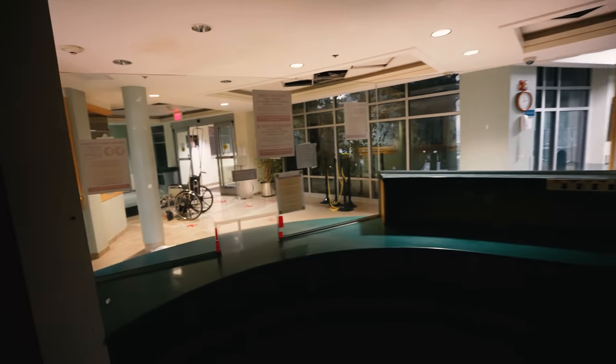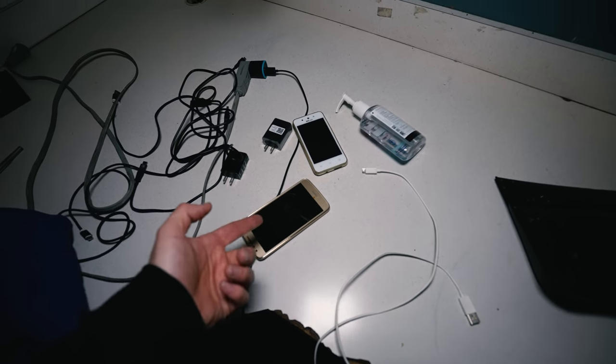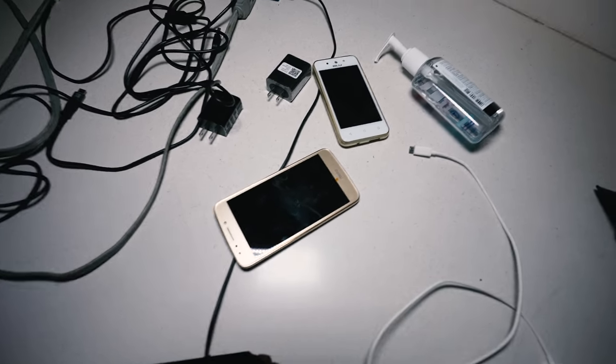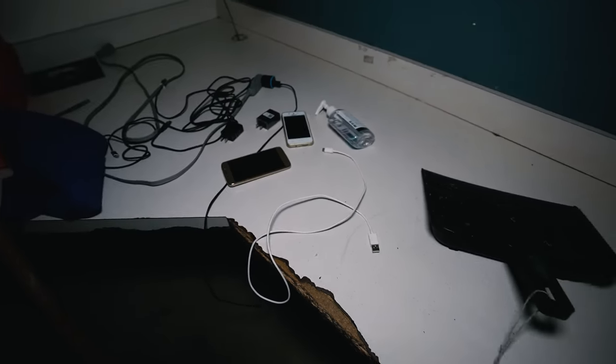Okay, so we did find something, finally. I've explored a lot, but I've never just found phones still sitting here. I never even heard of these brands. For a minute, I thought this was an iPhone, but it's not. Guys, this phone's left here.